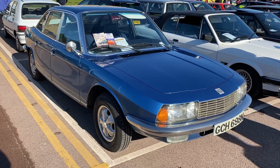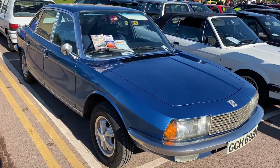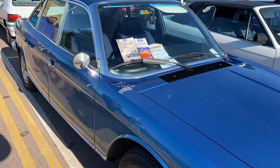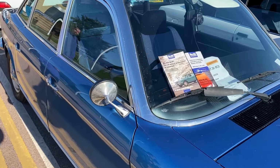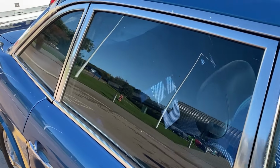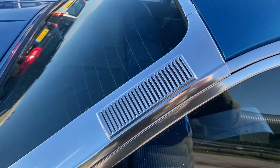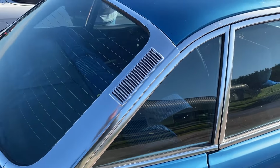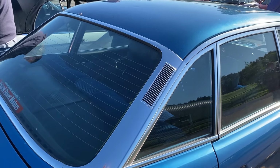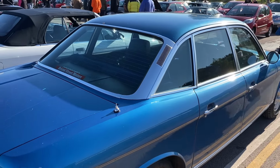So this is an NSU Ro80, or RO80 as they're called. This car is significant, first of all, because I think it was introduced in 1967 or 1968. Car of the year for that period, it promised an awful lot, very futuristic design. But because of the Wankel rotary engine and the warranty claims, it destroyed the company and pushed it into the hands of Audi, and the brand was lost.